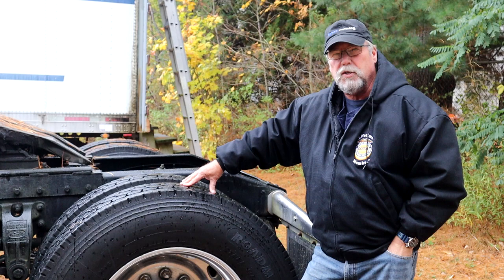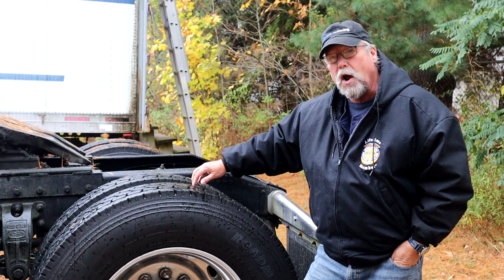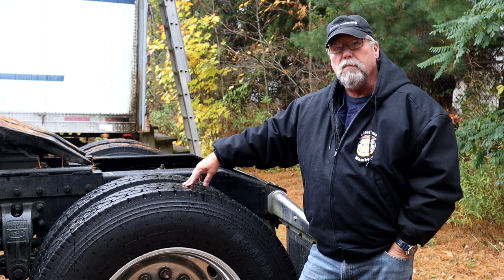Siping was originally invented by truckers, oddly enough, and they would literally saw or cut cross grooves into the tires to help them in icy conditions. And then the tire industry caught on to what the truck drivers were doing. Now siping has become pretty much standard practice with all the major tire manufacturers for both truck and car tires.